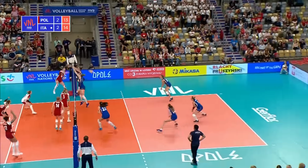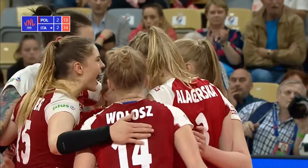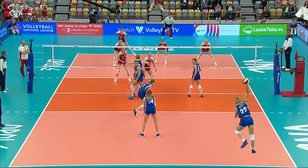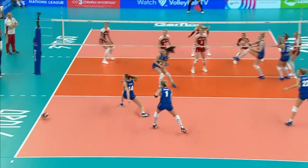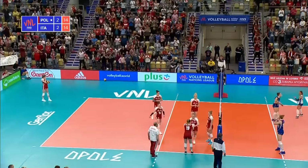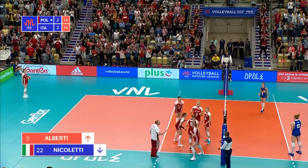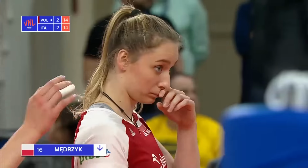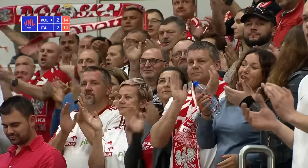It's defended well. Here's the attack. That is in. That was close, but it was on the line. Goodness me, that was tight from Medric. So plenty of changes going on in the frantic final few moments of this match. Rozanski is on for Poland. Medric, who just hit that winner, has gone off.